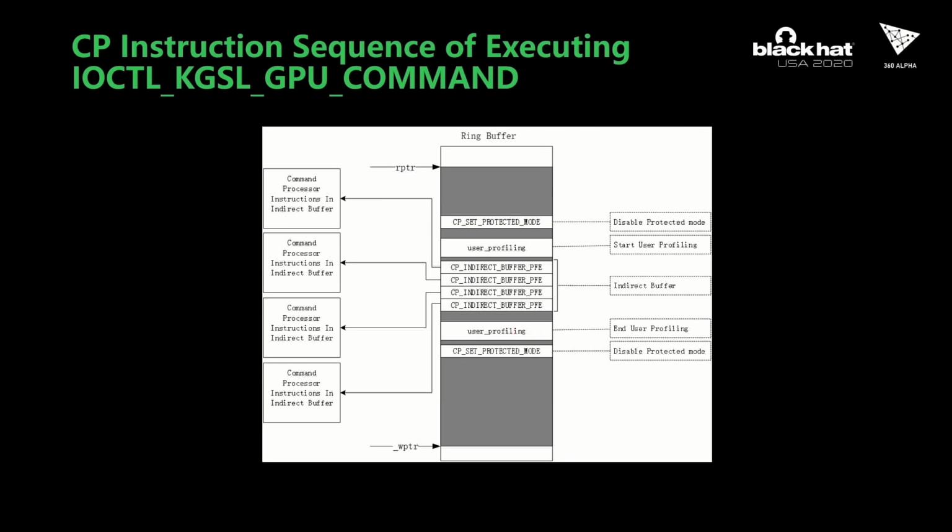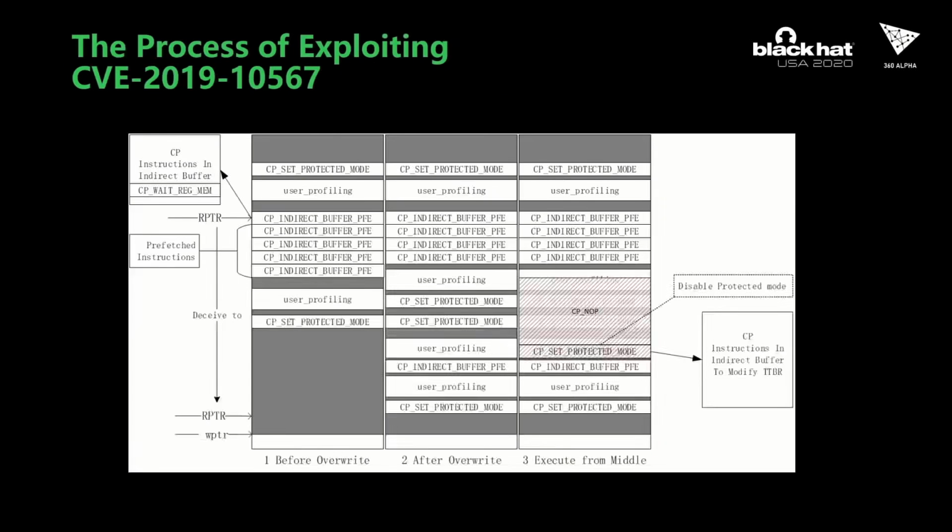As shown in the picture, it's the CP instruction sequence of executing our controlled KGSL GPU command. CP indirect buffer prefetcher instructions are wrapped by other instructions, such as instructions to enable and disable protected mode, and instructions to start and end user profiling. If protected mode is disabled, the GPU runs in privileged mode. Many privileged registers can be modified. Protected mode can only be disabled by CP instructions which run in the ring buffer. CP instructions executed in an indirect buffer have no permission to disable protected mode.